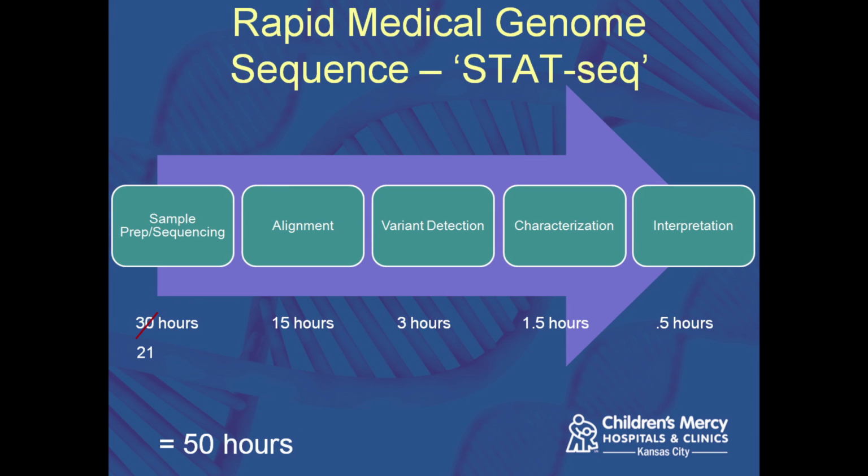Our sequencing partner Illumina is working on a new machine that's going to bring down the sequencing time to 21 hours. Alignment, they've produced optimized software that'll now do this in 1.5 hours on a single compute node as opposed to 15 on a very large cluster. And variant detection they can now do in about half an hour.